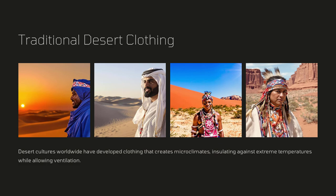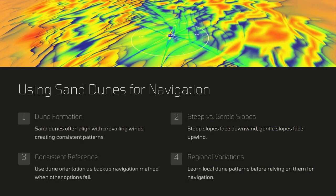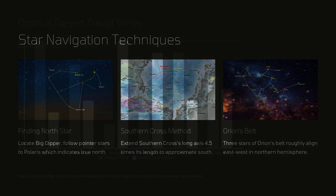Is there a way to minimize heat absorption during the hottest part of the day? Yes, by planning your activities for early morning or late afternoon and seeking shelter during peak heat hours, you can reduce the risk of heat illnesses. Cooling techniques, such as wetting your clothing or using evaporative cooling, can also be effective when combined with adequate rest.